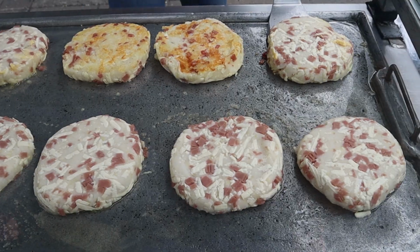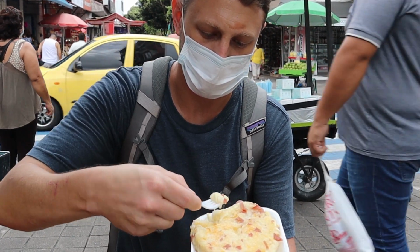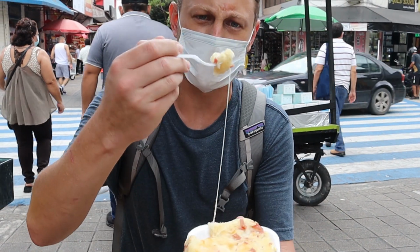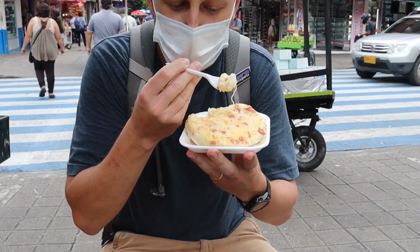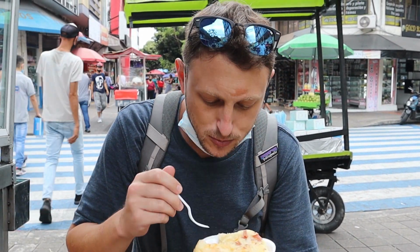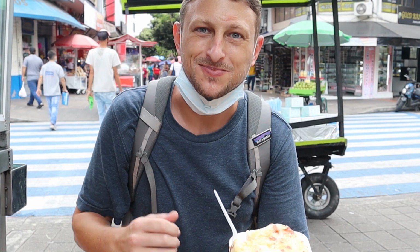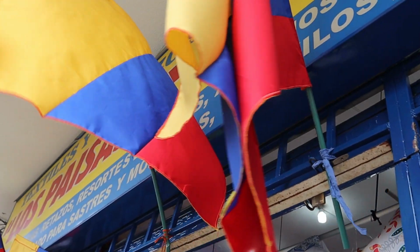So let's take a taste. Oh, look at that. Very good. Okay, here we go. Yeah, that's fantastic. That's a good idea for an arepa pizza, with a lot of cheese and a lot of bacon. Perfect.